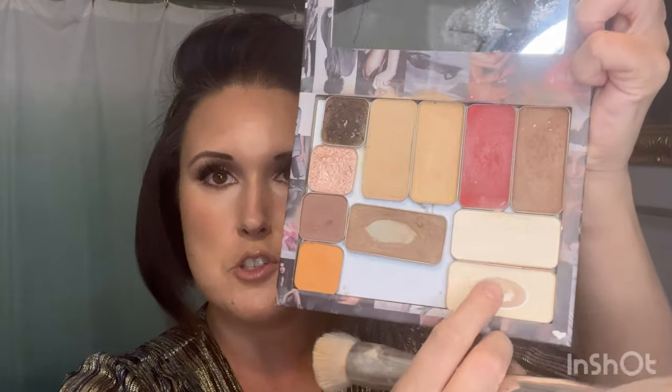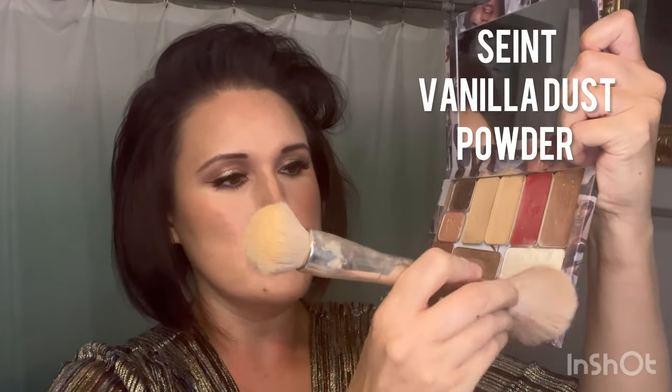So now we're gonna powder the face with my Vanilla Dust powder. I have two side by side, taking my brush, just rolling it over those two, and then we can get that airbrushed finish. I just love this blush and bronzer brush. It's great. The large end is great with the powder. We just go right over that lip liner. For under the eyes, I like to take the small end of the shape brush and just do a little bit over my Seint Demi.